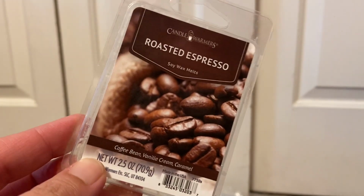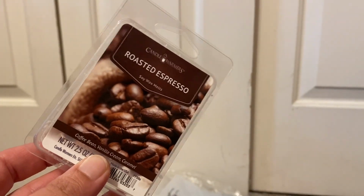And then we've got this roasted espresso, which is from Candle Warmers. I think I got this at Winco, and it was actually really nice. It's a really nice coffee scent. So if for some reason at all, Scentsy did not have Mocha Doodle, I would get this again. Sorry, folks, I'm over here dropping stuff.